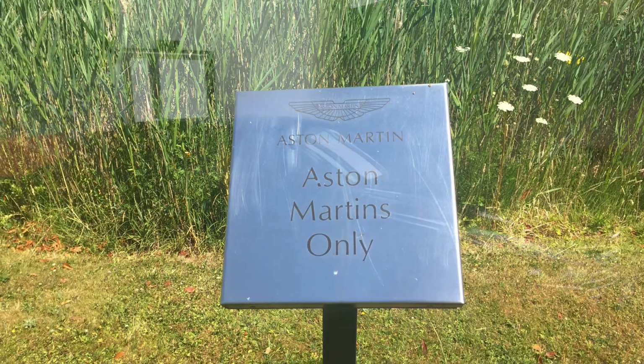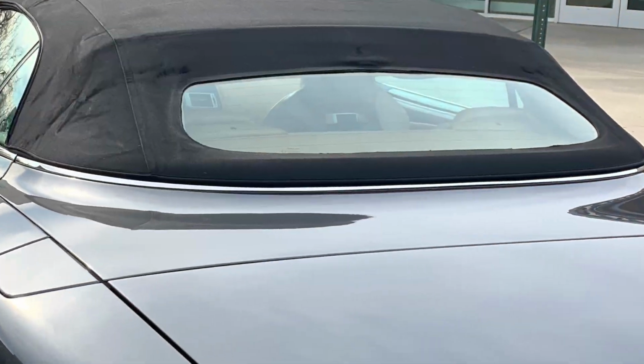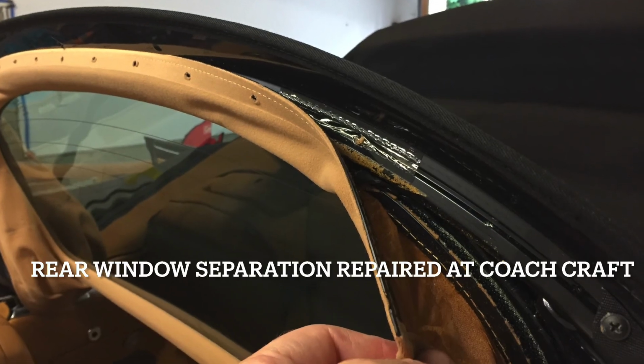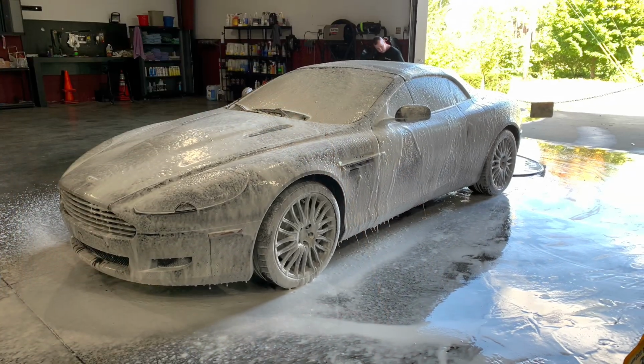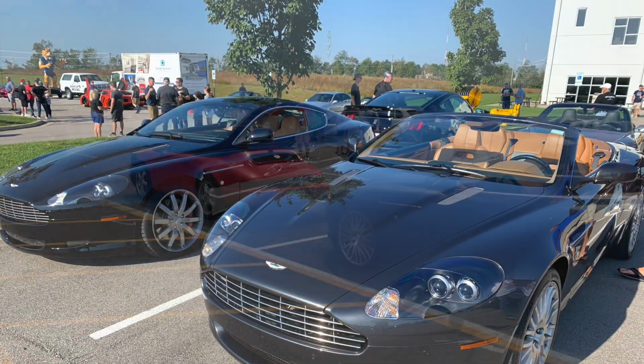I visited Aston Martin dealers in Shanghai. I started to get a water leak when I was washing my car, I noticed. So I took the top apart to diagnose it. Sure enough, I went and had it repaired. It's all sealed at Coachcraft, a place that does upholstery repair and convertible tops here in Lexington, Kentucky. So it's been fine for years. No issues after that.